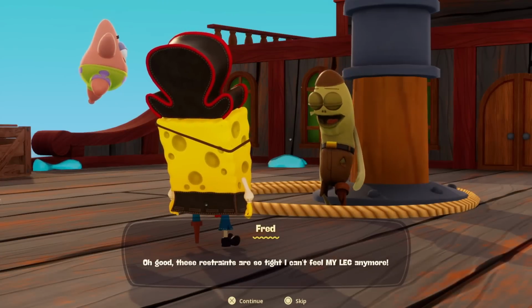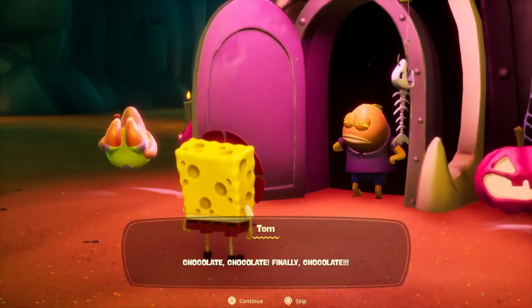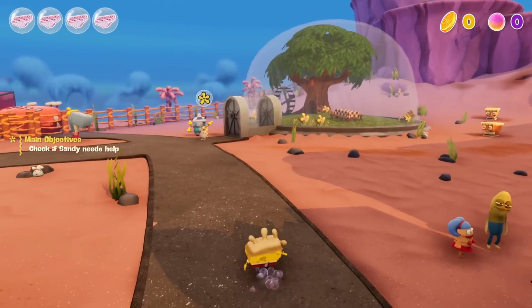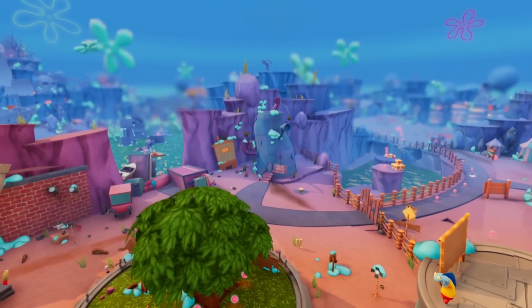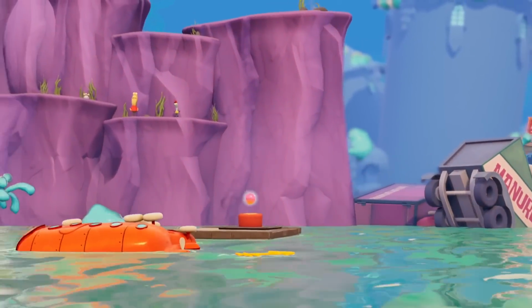If you watched SpongeBob as a kid or have it on in the background while your kids watch it, which is an excellent choice, there's loads of little tidbits to reward longtime fans and also keep us grown-ups entertained with jokes that can go under the radar for younger players, which is never a bad thing in my book.